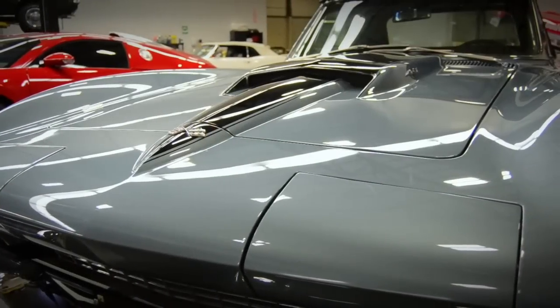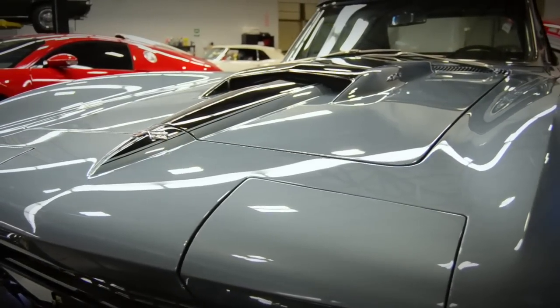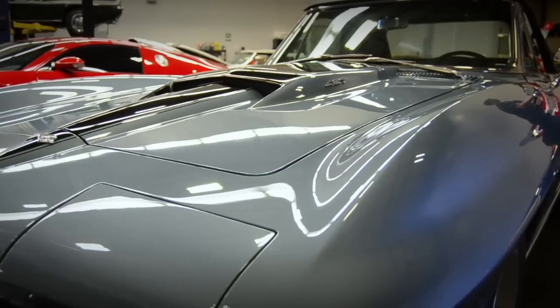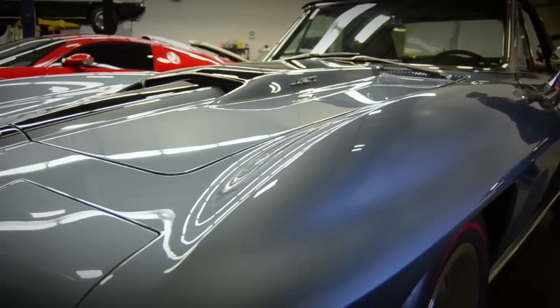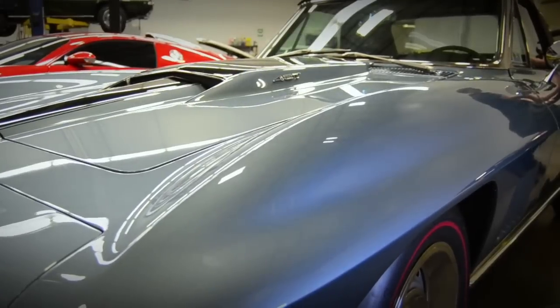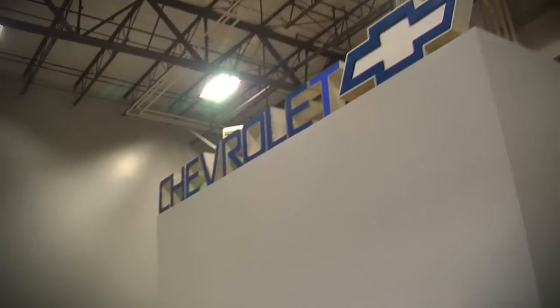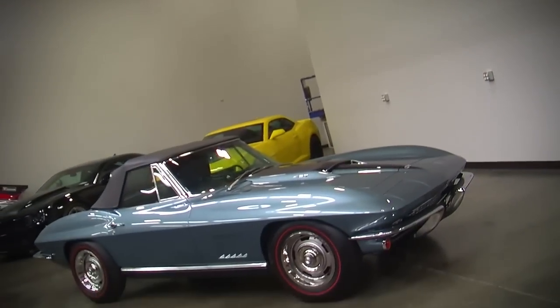Over the years, Chevrolet has made several special versions of the Corvette. I mean, of course, the Corvette's a special car to start with, but there have been certain ones that are more significant because they are lower production, they've got some fancy engine or a special color, and one of the most sought after and significant special Corvettes ever made is the 1967 L88 package.